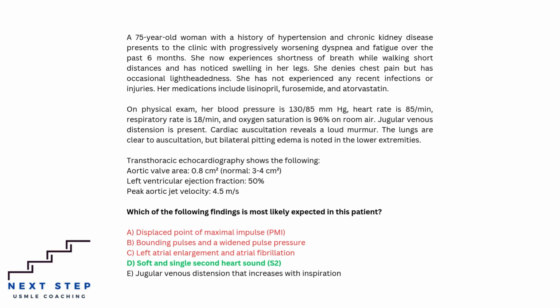Now here you're going to see answer E is jugular venous distension, which increases with inspiration. So not to get confused, that is referring to Carvallo's sign. This is an increase in the intensity of tricuspid regurgitation with inspiration, and so this is a finding that is associated with tricuspid valve disease. Not to get confused with pulsus paradoxus.